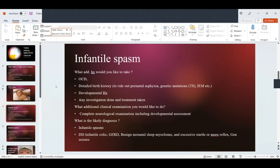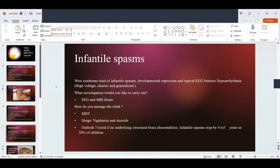So what is the likely diagnosis? You have to say it is an infantile spasm. Differential diagnosis could be infantile colic, GERD, benign neonatal sleep myoclonus, excessive startle, motor reflex, or maybe any kind of seizure also you can say. So these are the differential diagnoses. West syndrome is a triad of infantile spasm, regression, and typical EEG features. What investigation you would like to carry out: you have to say EEG and MRI brain.